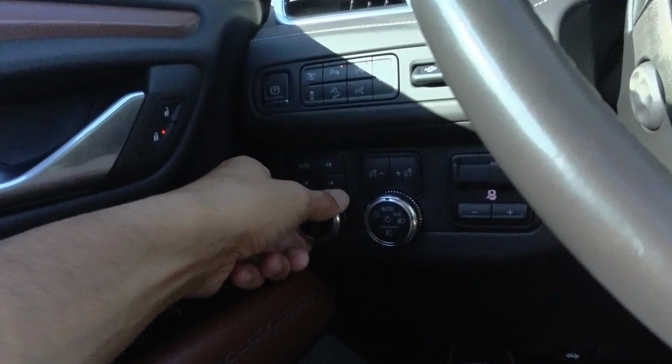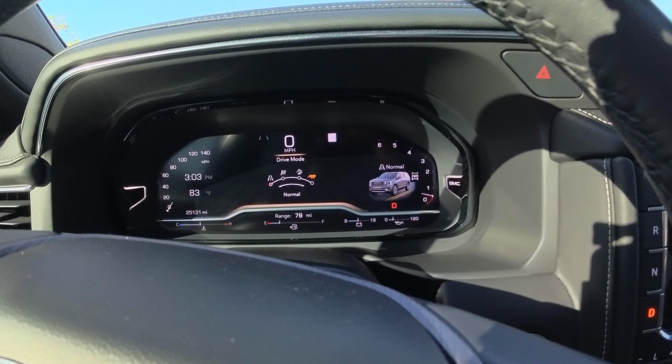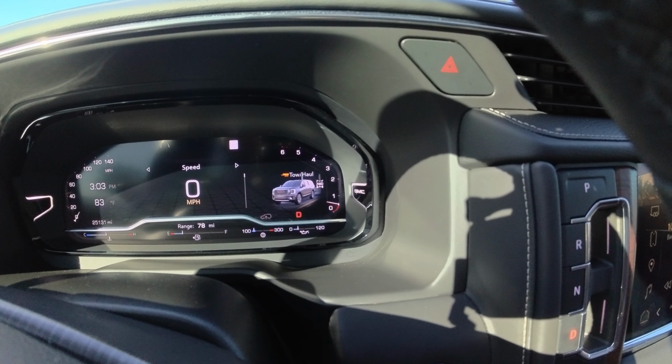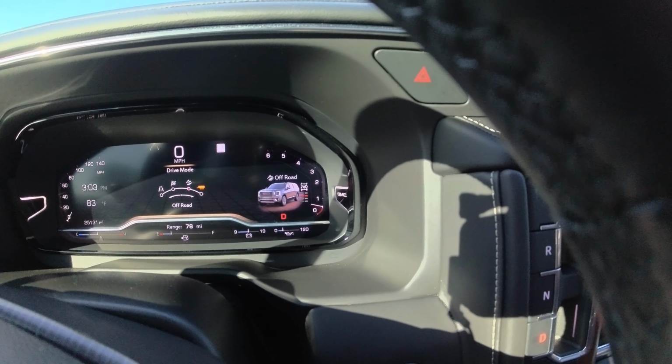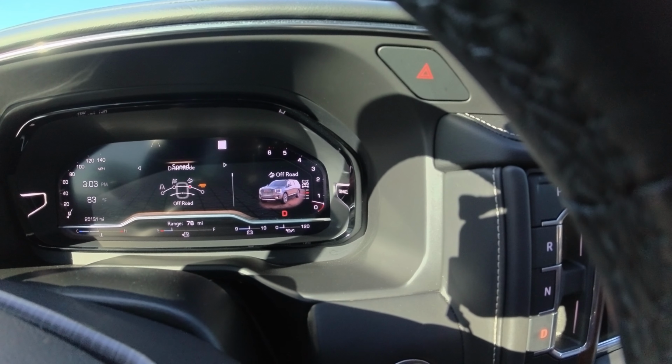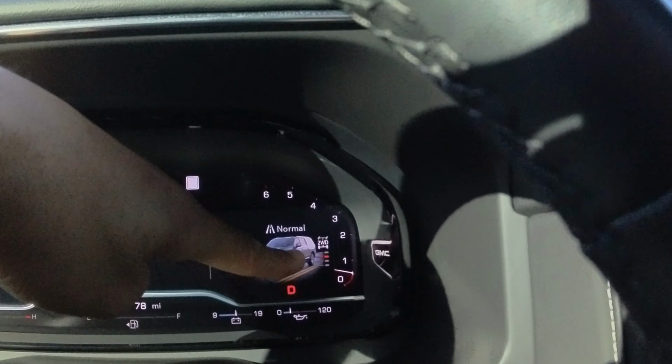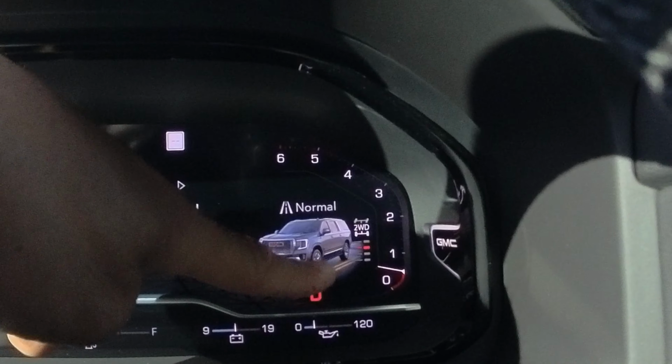Now, just keep in mind, there's a few different modes that I'm gonna go through, so you can test that out as well. Now, the mode button is right here. You switch it left and right, and you can see up here what you're doing with your modes. So normal, sport, off-road, trailer. Okay, so when you put it in off-road, if I'm not mistaken, I'm thinking the vehicle probably lifts or something. Well, let's stick with normal mode for now. And also, if I'm not mistaken, the ride height indicator is right here on the side.